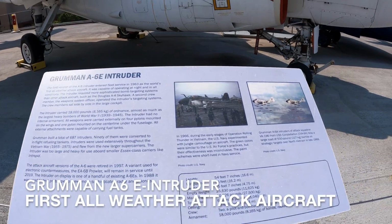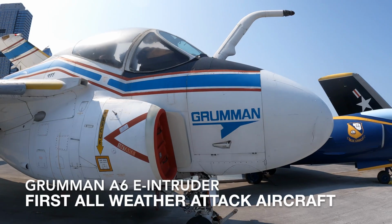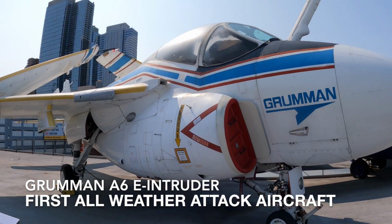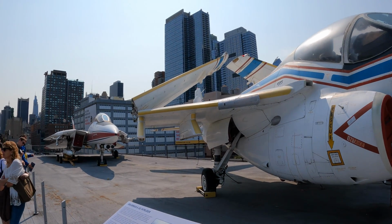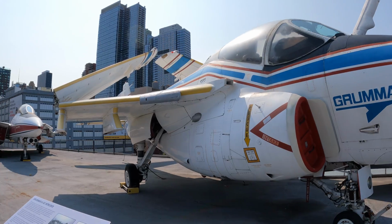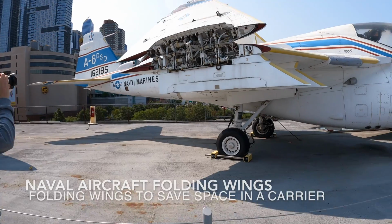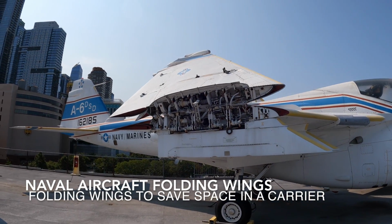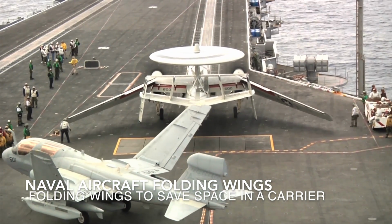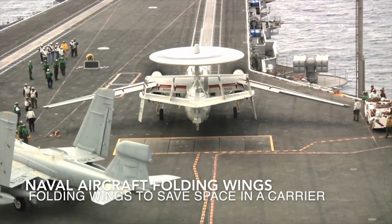The Grumman A-6E Intruder was the world's first all-weather attack aircraft that can also operate day and night, and was primarily used as a bomber, attack aircraft, and as a close air support aircraft for troops. And as you've noticed, these naval aircraft, or aircraft operating from carriers, have folding wings, and this is basically to save space when they're stocked on a carrier.